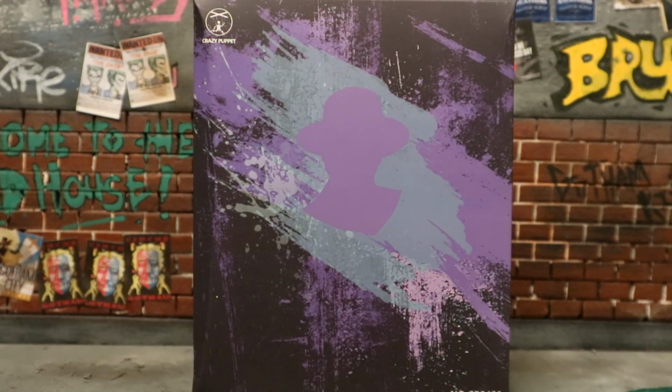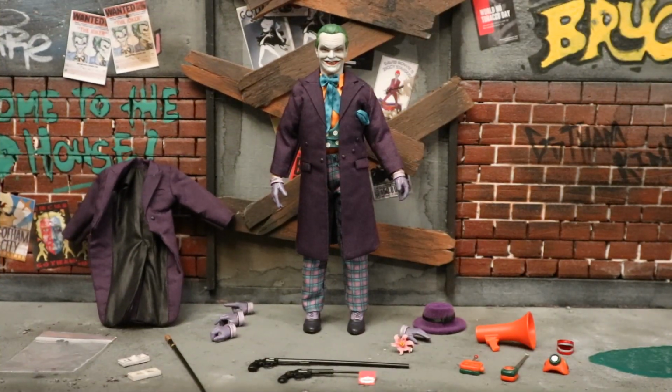So with no further ado, let's open it up and check him out. Alright, now that we have this figure out of the package, here he is with all the accessories laid out, and he comes with quite a bit of cool stuff. We have 4 alternate hands, totaling 6 interchangeable hands, 2 different purple suit jackets. We have replacement buttons for the jacket, a cane, a couple bundles of money, a revolver with a really long barrel, another revolver with a bang flag, a hat, a flower for his jacket, a couple of detonators or radios, a megaphone, some chattering teeth, and a gas mask.